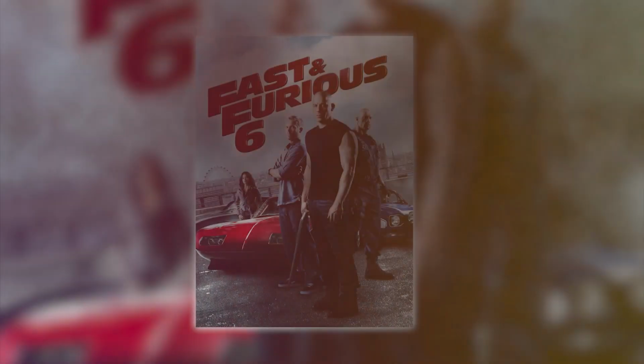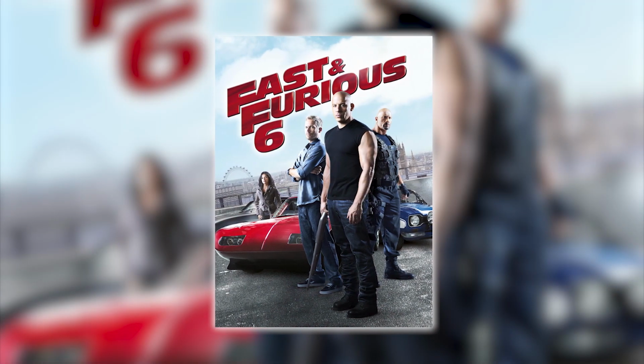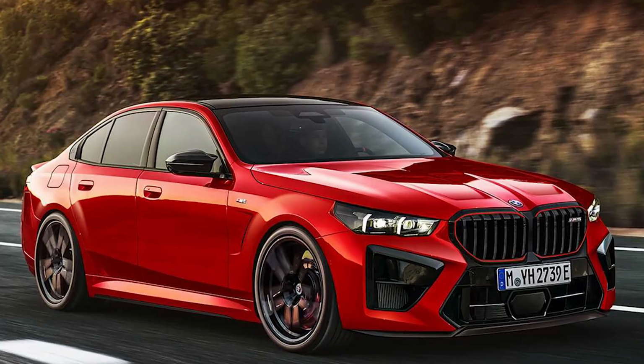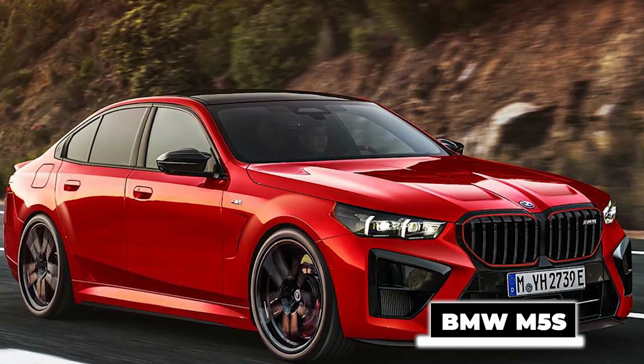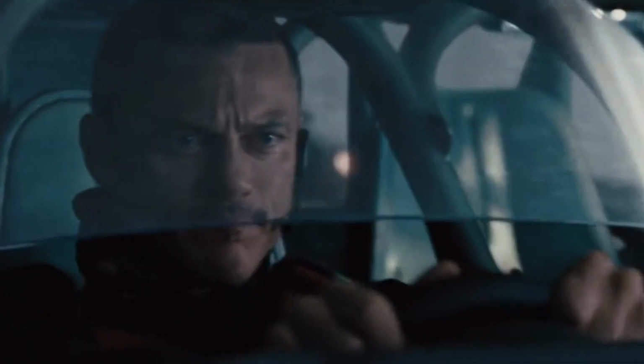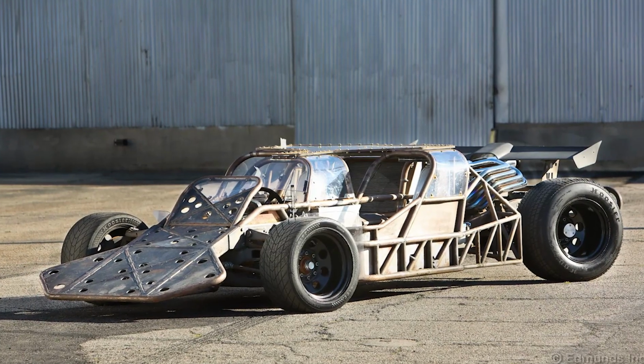Number 6, the Flip Car. Fast and Furious 6 had one rule. There were no rules. And that's how we got the jaw-dropping flip cars scene. Imagine Brian and Dom cruising through the streets of London in sleek, blacked-out BMW M5s, hot on the trail of the bad guys. But then comes Owen Shaw, the big bad, rolling in with a stripped-down F1-inspired flip car.